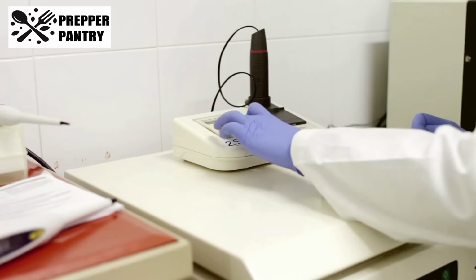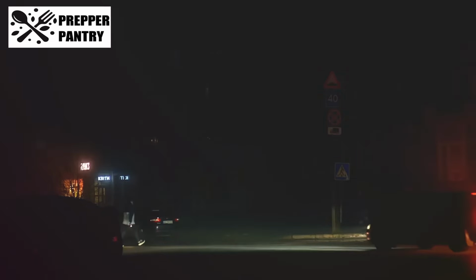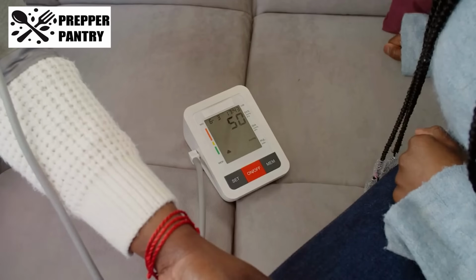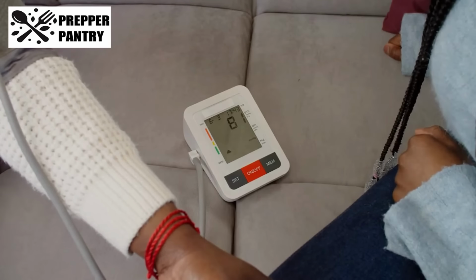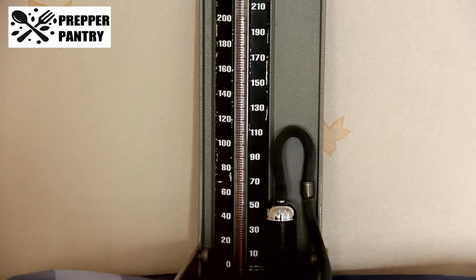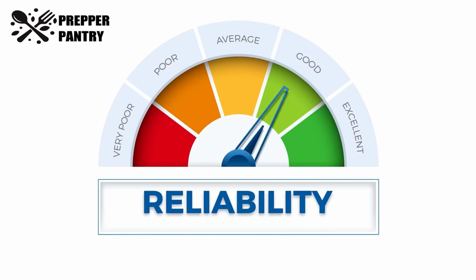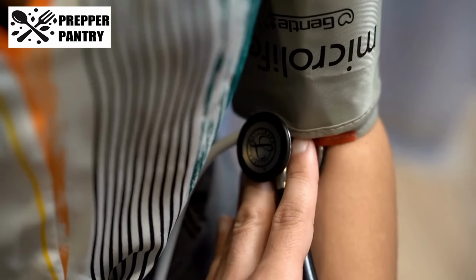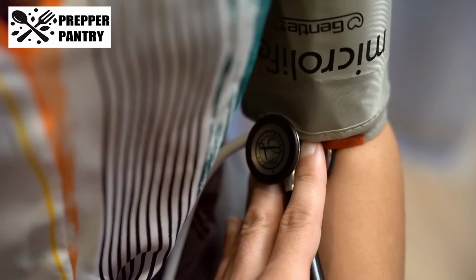The latest research from the American Medical Association shows that during blackouts, stress levels spike by 40%, exactly when you need to monitor vital signs the most. A quality manual cuff costs around $40.50. Look for ones with certified accuracy ratings above 95%. Brands like UL and Prestige Medical are leading the 2024 reliability tests. Make sure to get one with a stethoscope included. But here's what most people don't know.